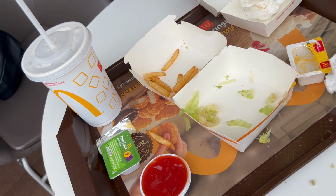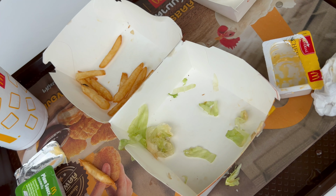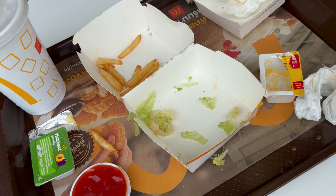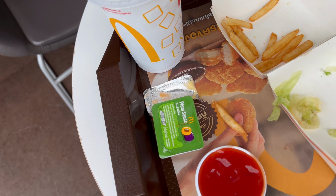These spicy nuggets, they are fantastic. Really, really nice. With the cheese sauce, can't beat it. There we have it, all gone. Fantastic. Those nuggets, spot on. A Big Mac, yeah, it's a Big Mac. Nice bread, and that cheese sauce, very nice.